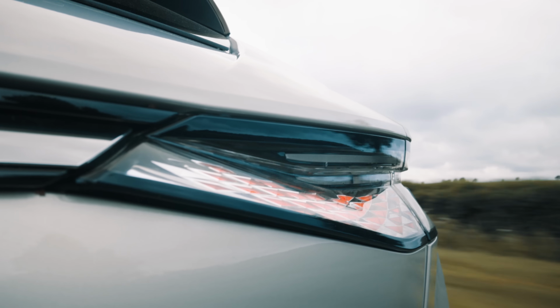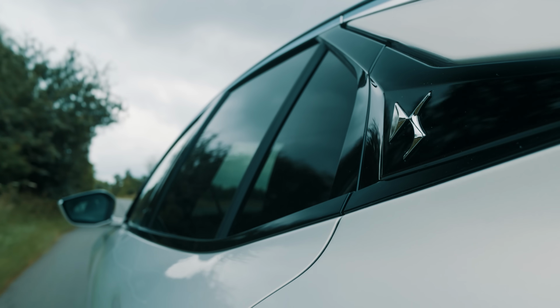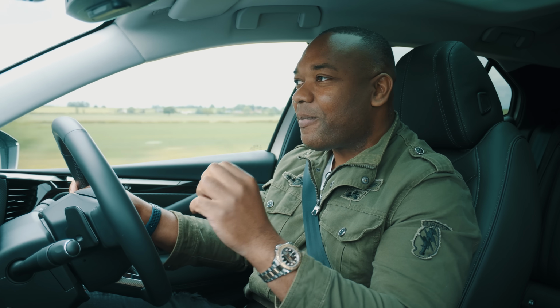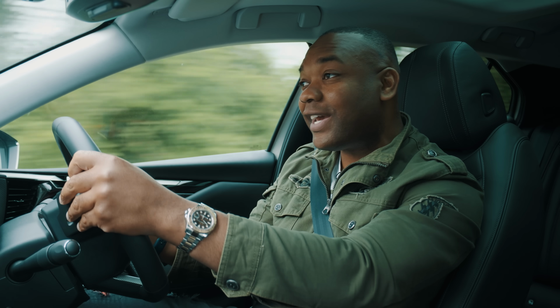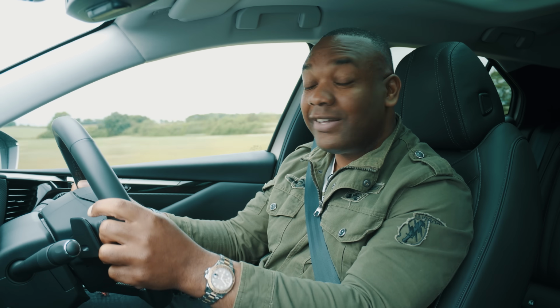I guess the big question then is, do I like it? I think it holds its own against the likes of the Mercedes A-Class and the BMW 1 Series. It's quirky, it's different, but to me, it's right up there with those rivals. This is a brilliant car to look at, a brilliant car to sit in, and a brilliant car to drive. If you're looking for a solid, stylish alternative to the established cars in this class, the DS4 is well worth checking out.